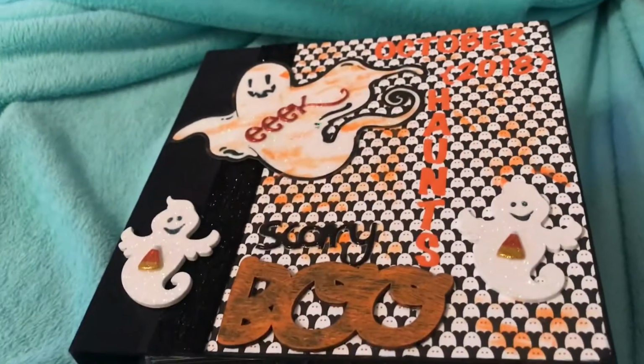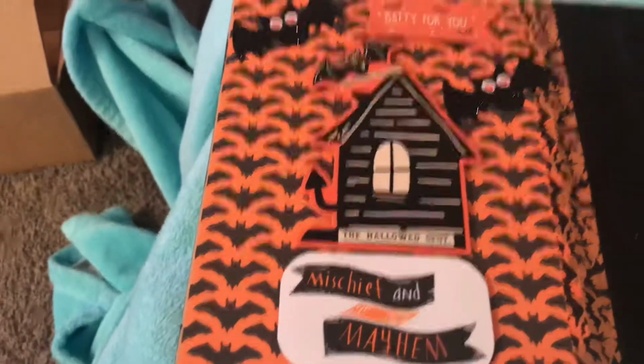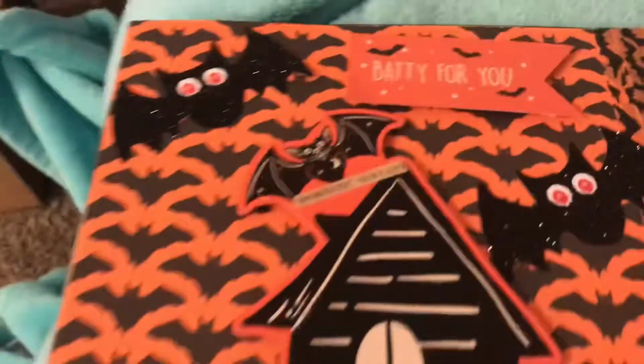Here is the front cover that I made. Then this is the inside. I just used some stickers and these little shiny bat stickers and some cut aparts.